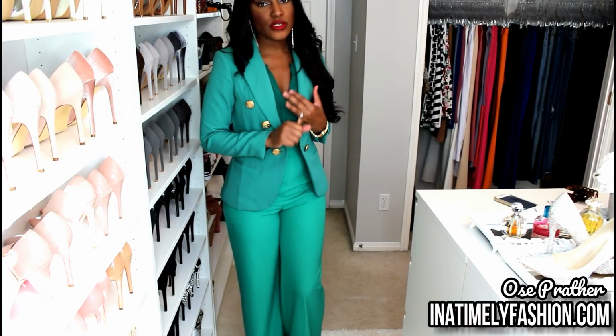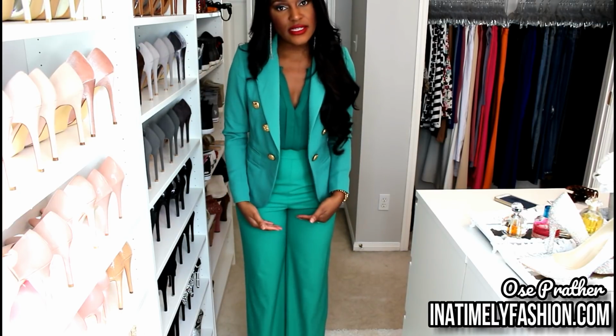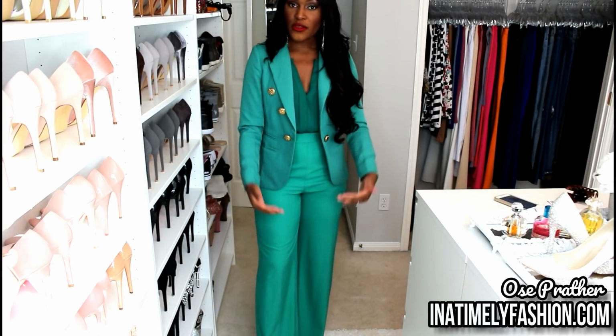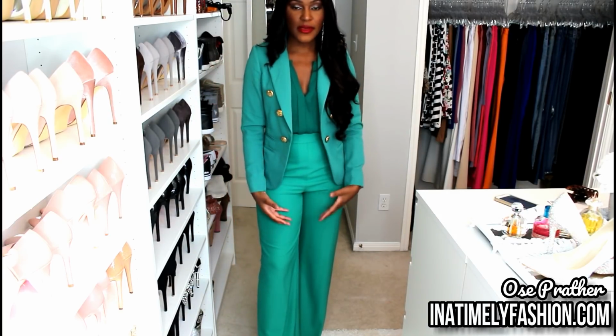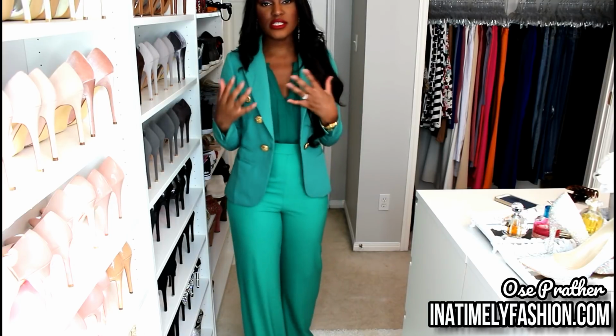And it's also very important to realize that the power suit doesn't have to be the same color on top and on the bottom. You can switch it up. You can have a white blazer with black pants. You can have white pants with a black blazer. You can have black pants with a red blazer and a black shirt underneath. So it really just depends.